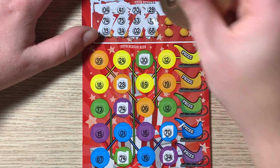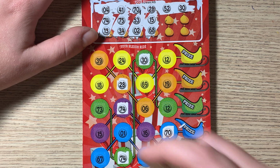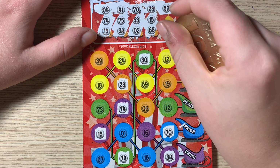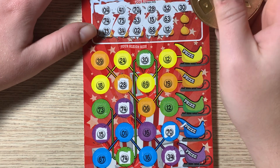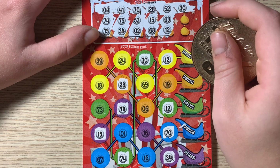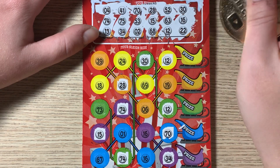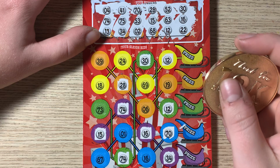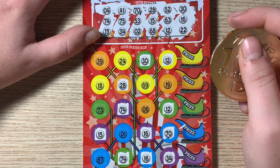Okay. 15 and 68. Did see a 15. I remember that. I don't know about a 68, but for some reason I just remember that 15 very vividly. All right. 63 and 12. Last two. 16 and 22. There were a couple 16s. Oh, we do have a win. The purple line right here. 16 and 22.